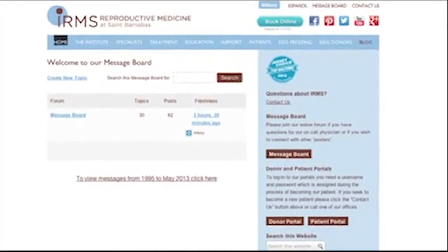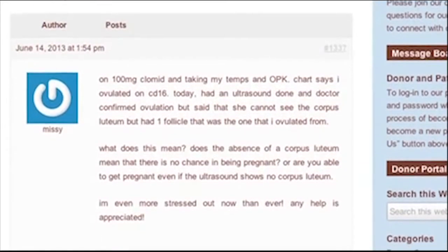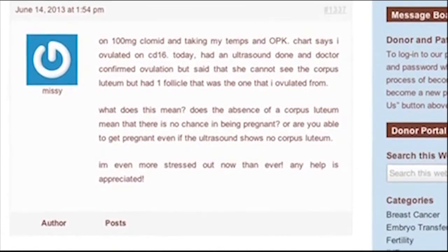Another great source of information is our website, which includes an online message board. If you are seeking an online community, the message board may be a good place to see postings and comments from our physicians. Our own IRMS physicians cover the message board 7 days a week and will respond to anonymous postings. Please note, however, that once you are a patient at IRMS, you can speak to your physician directly at any time. The message board is not intended to replace contact with your physician.